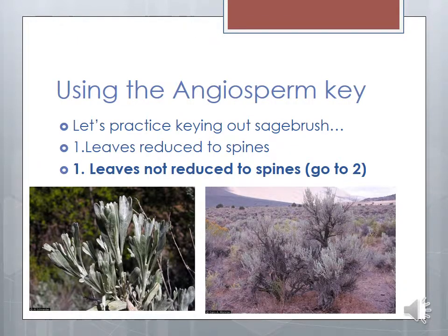Alright, so let's go ahead and work sagebrush through the angiosperm key on page 107. Question number 1 on page 107 says leaves are reduced to spines, or leaves are not reduced to spines. These leaves, as you can see, are not spines, so we'll go ahead and go to question number 2.